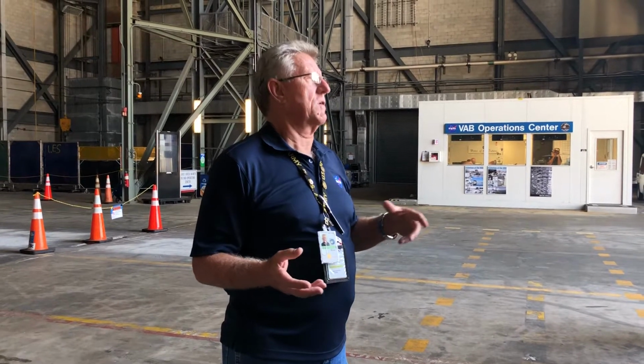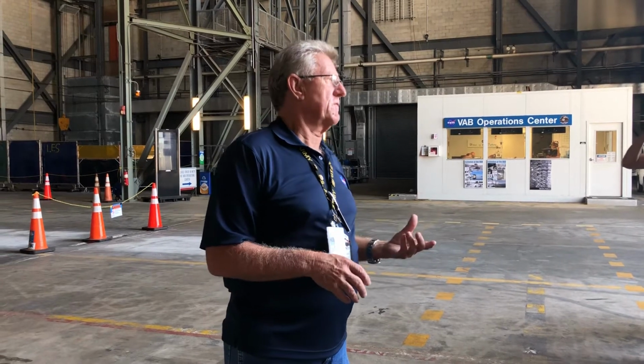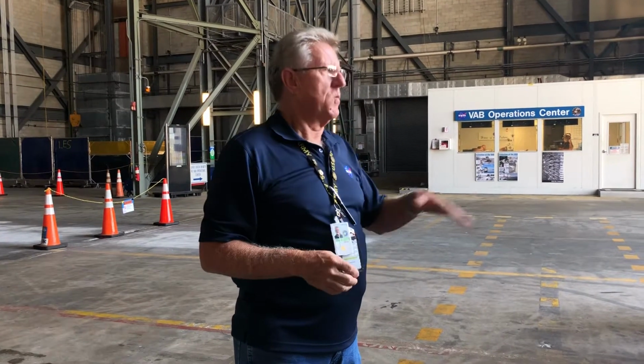Now that we've been down for so long and we've got the SLS coming online, they were able to go in here and gut this building out, take all the old wiring out, and go to fiber optics and stuff like that. There's stuff that had been stored back in there since the 1960s. Old desks, stuff like that. It's all gone and cleaned out.